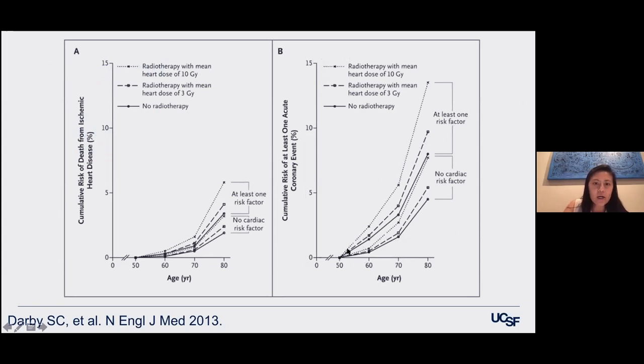This is a really complicated slide, so I want to break it down for us because I think it's really important. So panel A and panel B are related. Panel A is basically looking at the risk of death from cardiac disease. Panel B is looking at the risk of a coronary event. And it's a complicated graph, but there are a few things that are important.